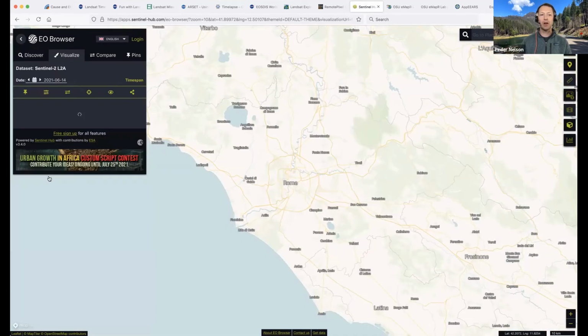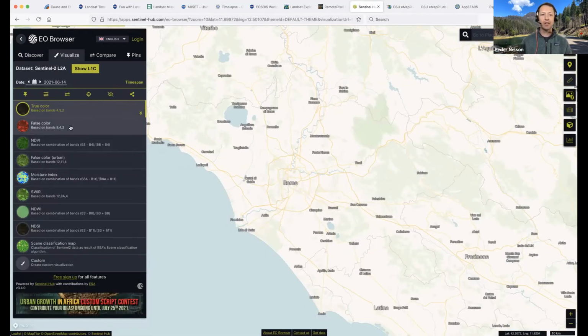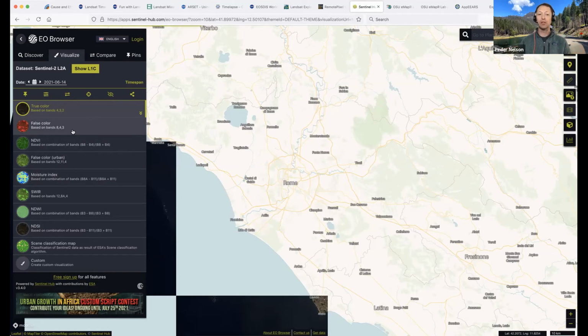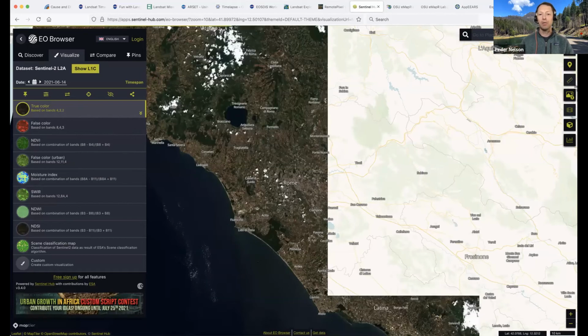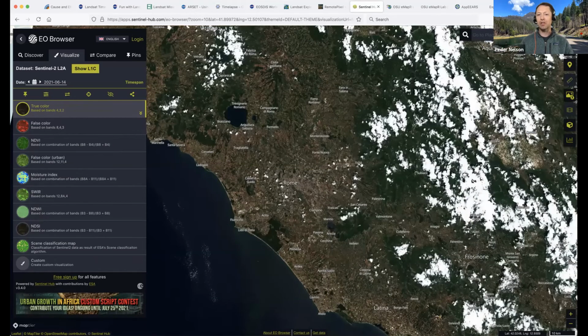I can just click on one of these, visualize, and there's a lot of different ways of looking at this. These are some more advanced ways of looking at the data, but we can look at it in that natural color. And here, again, a good demonstration of clouds being that white area, forest being that natural green area. And this, again, is just a really nice, easy viewer for students to start looking at a particular area and starting to understand that satellite view.